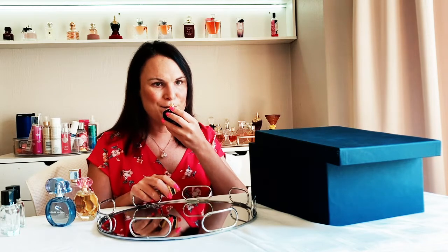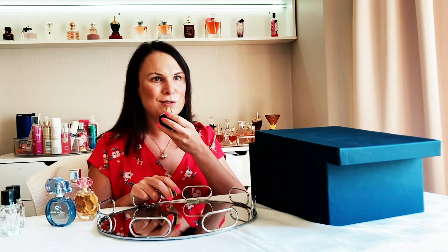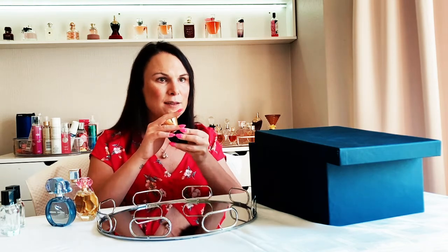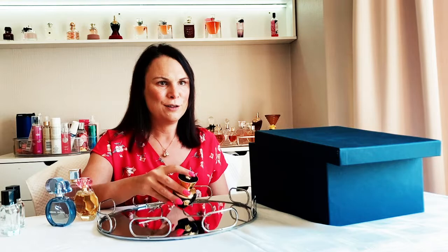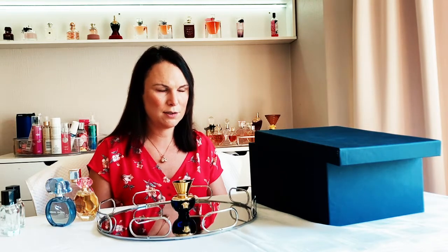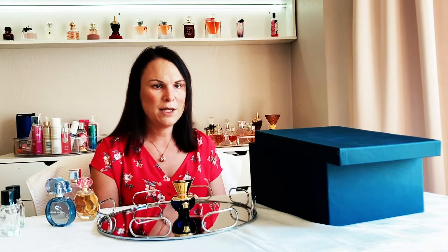It doesn't have that brightness that Chanel Chance Eau Tendre has. It's got more a soapy, fresh out of the shower smell to it. Let me just read the notes. I'm just turning my pages.